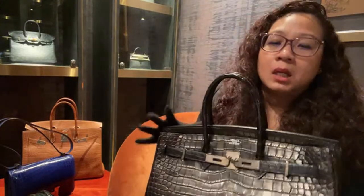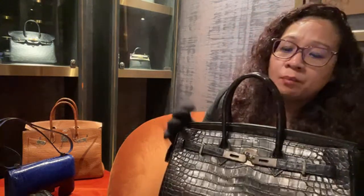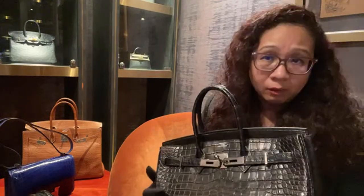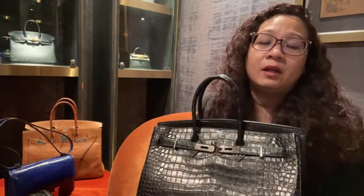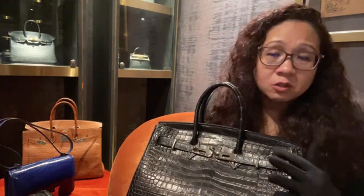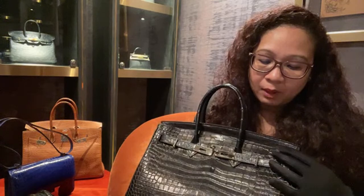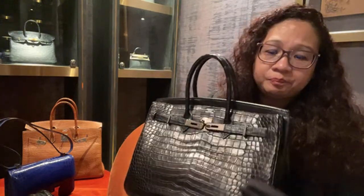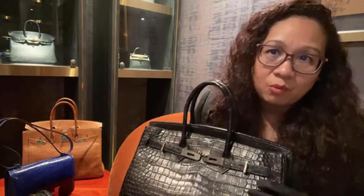Okay, these exotic leathers, right? They are very, very durable. So if you compare a Birkin 35 to calfskin, for example, a Birkin 35 Clemence leather Birkin, your exotic leathers are meant to last a lifetime, right? They have this extraordinary flexibility, strength, and they are very, very lightweight.